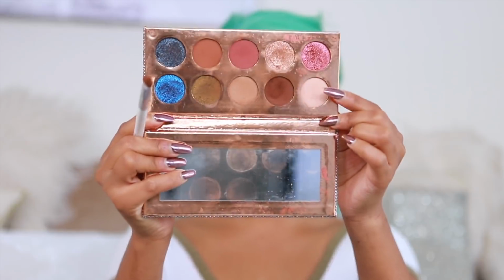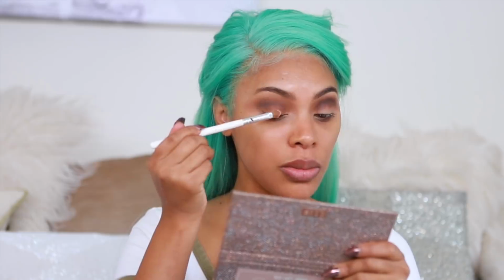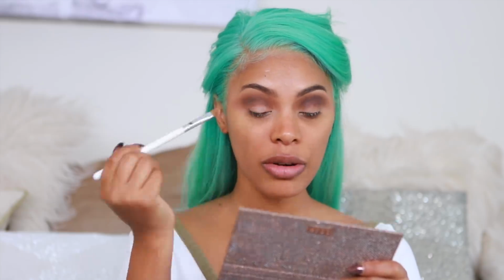I'm gonna keep the eyelid matte today, and I'm gonna grab the eyeshadow Basic, okay? Cause I'm basic today. I'm just kidding. That wasn't even funny. I'm going to place that all over my eyelid. I've been really feeling matte shadows on my eyelid lately.